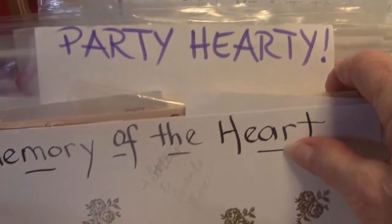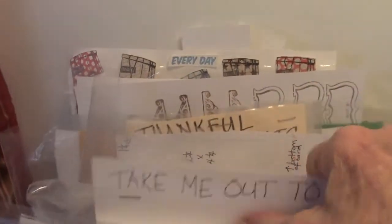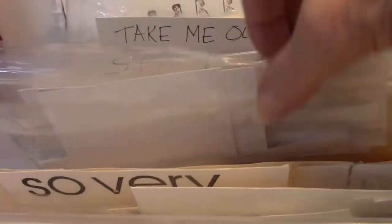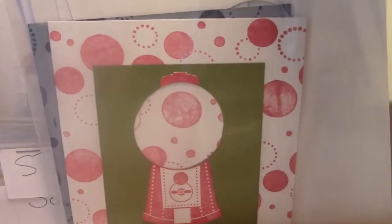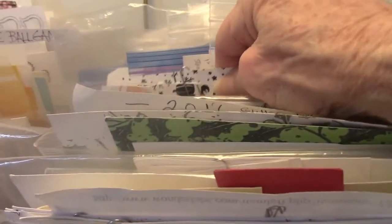But when I stamp something, I make extras generally, and then I have things left over that I don't use. So I put them in cellophane bags, and I label each one with the name of the stamp set. And unfortunately, they're all different sizes of bags, so I do need to redo that. But they are all in alphabetical order. So I do have to know the names of my stamp sets, but then I can go right to it.